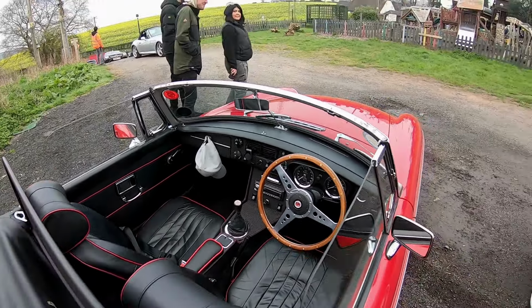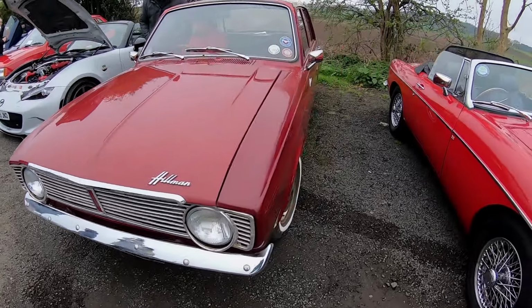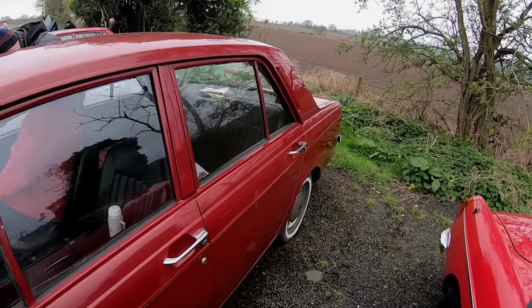See, people are starting to roll in some modern cars as well. But I mean, look at that. You're sitting in that seat looking at those bulges on the wings. Beautiful. And right beside, we've got a Hillman Minx. So we've got it on an F registration. Oh yeah, this is nice.